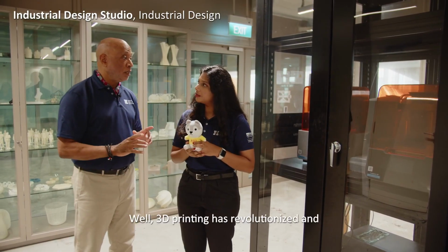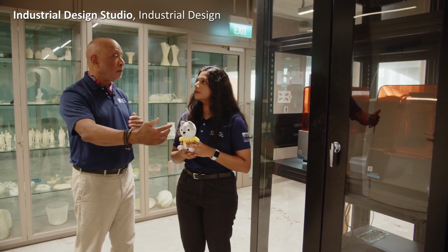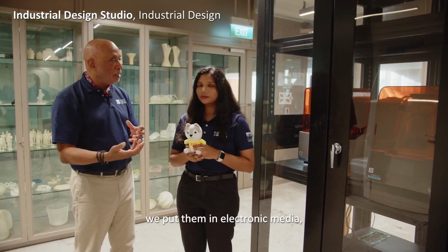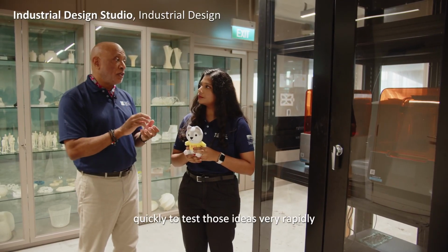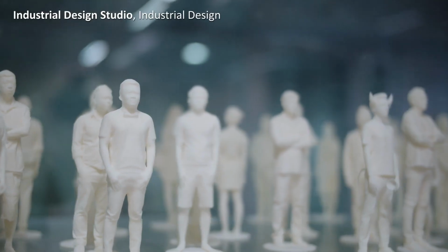Well, 3D printing has revolutionized and accelerated our design process. With 3D printers, we can take concepts, put them in electronic media, and then output them fairly quickly to test those ideas very rapidly and in a very cost-effective manner.